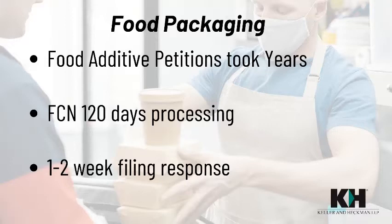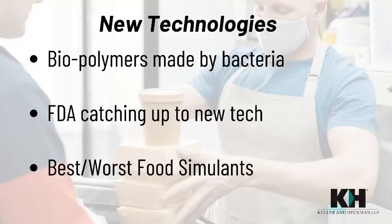And a lot of the technologies that are more modern for packaging, a lot of the regulations are playing catch up now. Yeah, it is interesting. Like 10 years ago, there hadn't been as large of a market for biopolymers, for example. So biopolymers are produced by microorganisms like bacteria. That was unheard of. And so FDA has had to think about how to address that kind of technology.